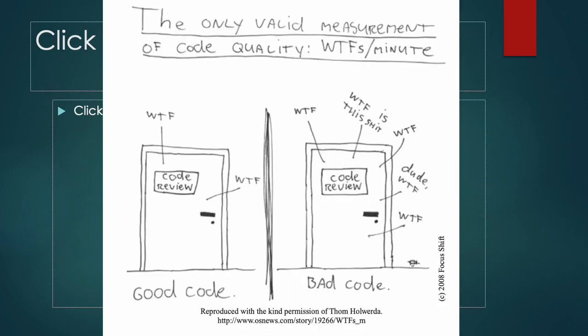And so there's this very beautiful image at the start of the book which says the only valid measurement of code quality is WTFs per minute, right? So if, let's say, you have a code review, if it's good code, maybe there'll be a couple here and there, but mostly you'll understand what's going on. If it's bad code, you'll have all these comments like, what the hell is going on? Like, I don't understand what's going on in here. So this is a good pictorial representation of what we want to get to, right? So we want to get to something that's good and easy for other people to understand.